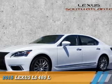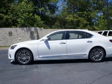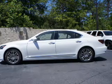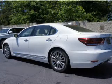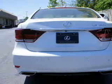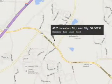Presenting the 2015 Lexus LS460. It's powered by a 4.6-liter, 8-cylinder engine. The features include a power sunroof, an alarm system, keyless entry, rain-sensing wipers, independent suspension, brake assist, traction control, stability control, daytime running lights, anti-lock brakes.